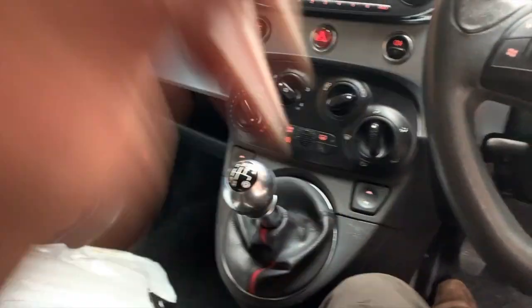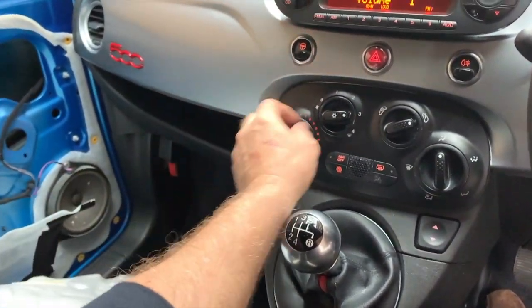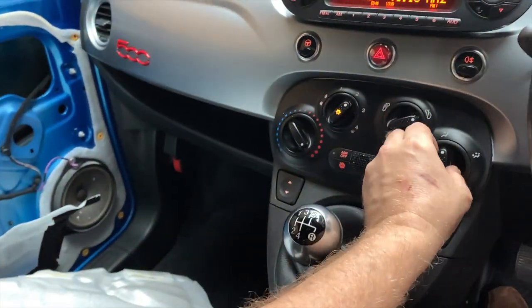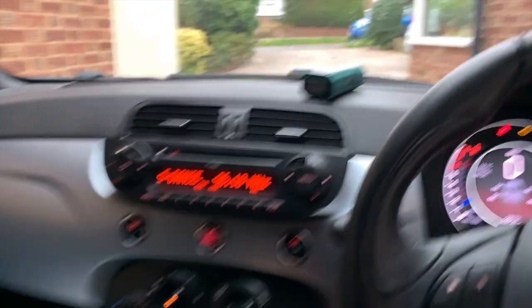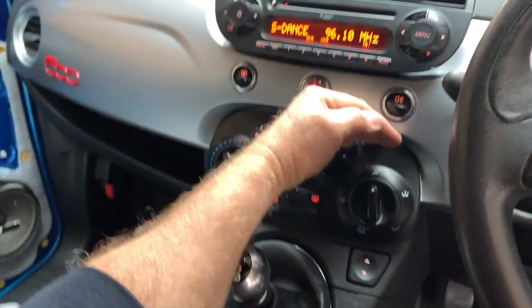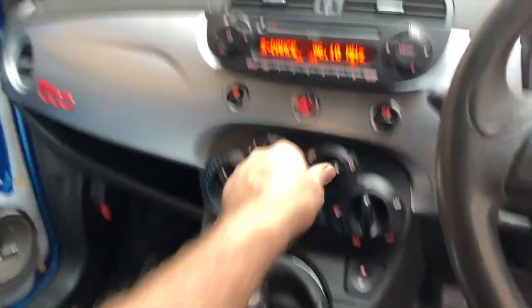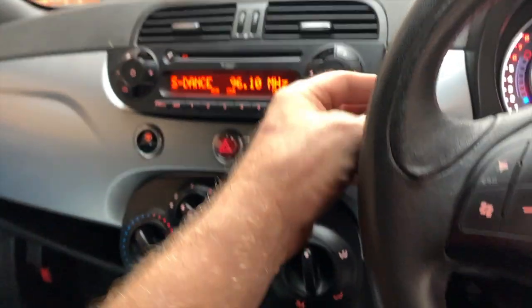It's all been hoovered. I'm going to put some new mats in, and make sure all these controls work, aircon works, the different vents work. Yeah, that's good. Bulbs work, hopefully. Oh, I think there's one out. It's one of those ones, a bit dodgy. It's come on now. That's all right. Good, good. No bulbs out or anything.